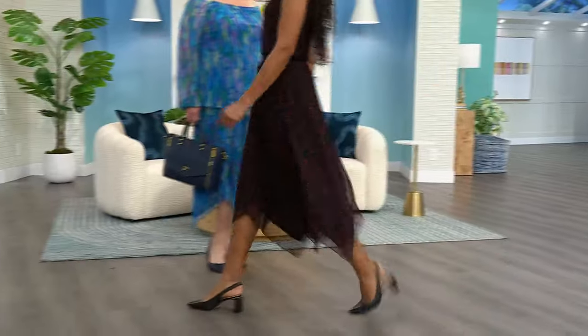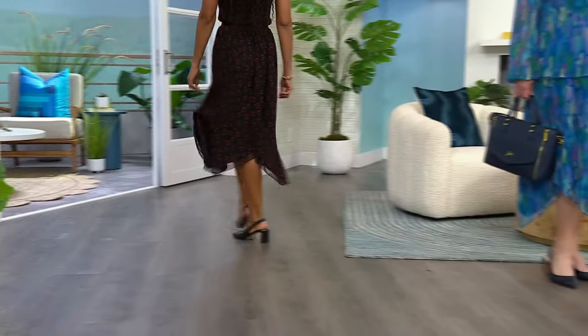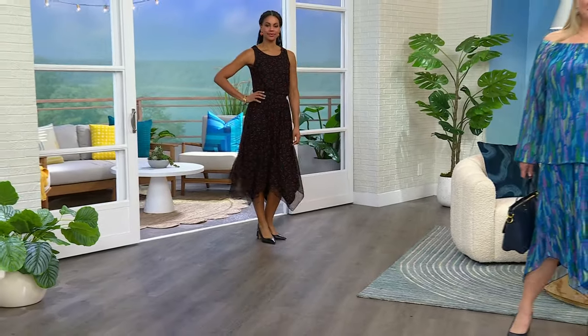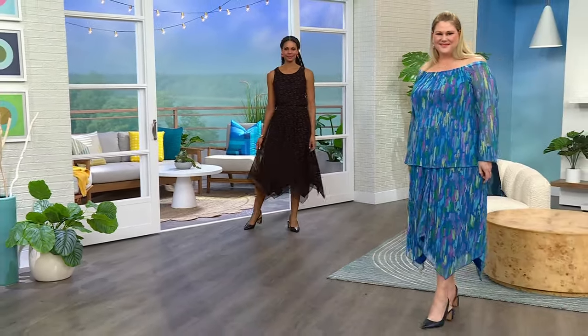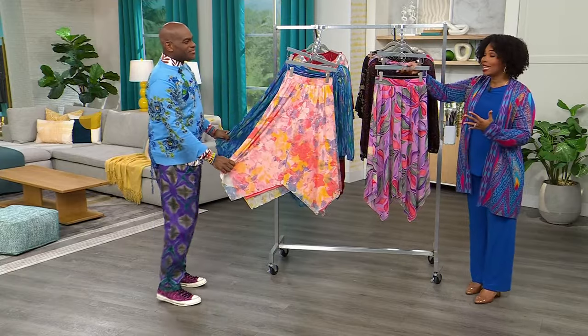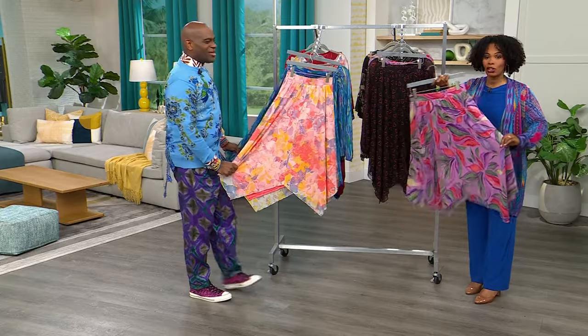I will take it. Just so you know, Victoria's tank that she's wearing with the skirt is part of a two-pack that we've got coming up. If you love these prints and you're saying, oh, I want it, how many different ways can I wear this skirt? I love it. We've got a few different options, but you do want to get the skirt so you have fun with that option.